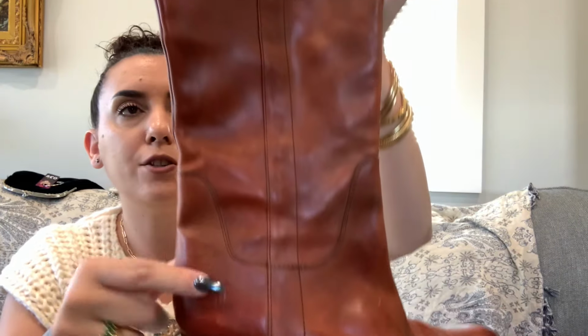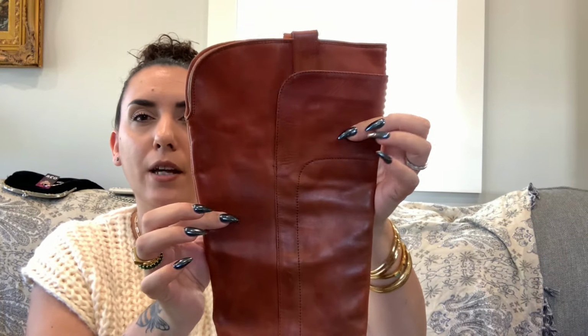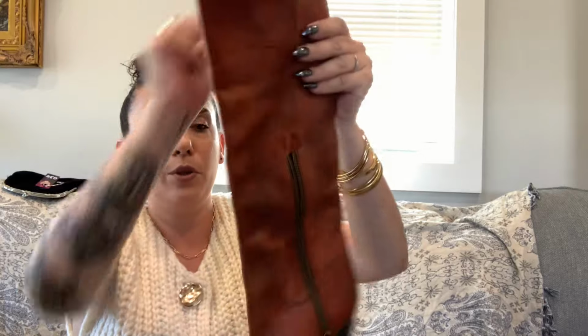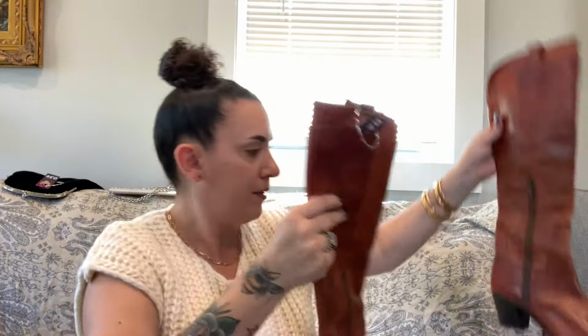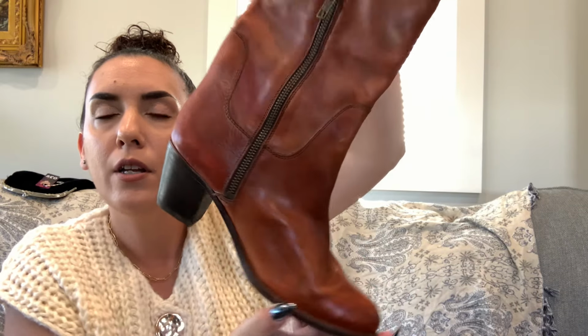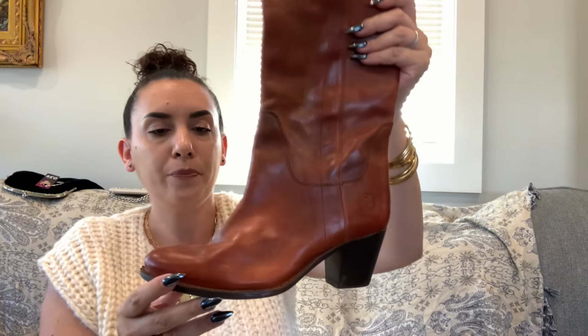All right, we're gonna flip the page, and next up we have Frye. These boots are amazing. Again, another great color. These are Frye, in a brown leather, almost like a chestnut brown leather. They are absolutely beautiful. They have the side zip. They are a little bit distressed. You know, Frye does the distressed leather. They smell like amazing leather. See how they have a little bit of distressing, different color, darkened, lightened, a couple little scratches. That's just the Frye look.